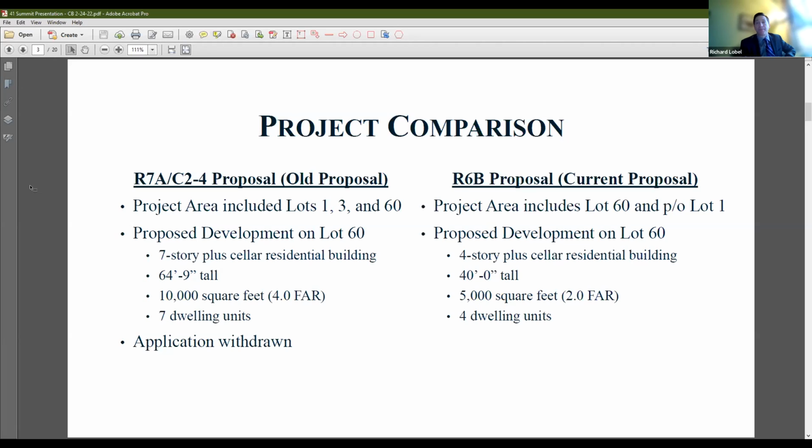That application was withdrawn. At the time, the community board expressed a preference for R6B. We will demonstrate on the map clearly why that preference was sought. So the new proposal is for an R6B, which would include our lot and an additional 5 feet into the adjacent lot, which would not be available for any building, but basically evens out the zoning map on this block.